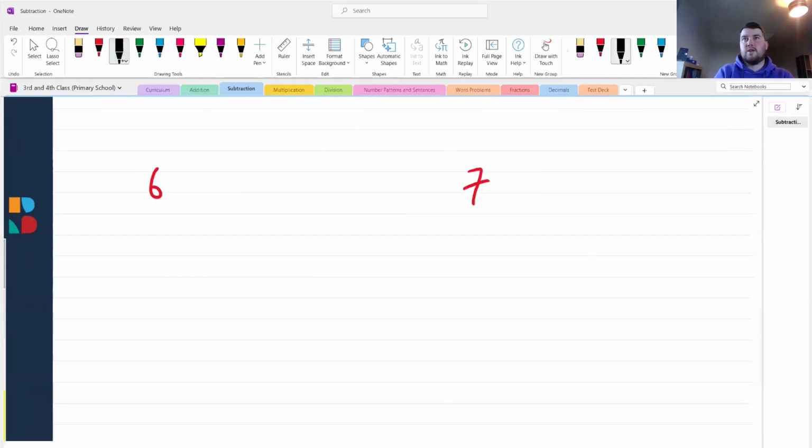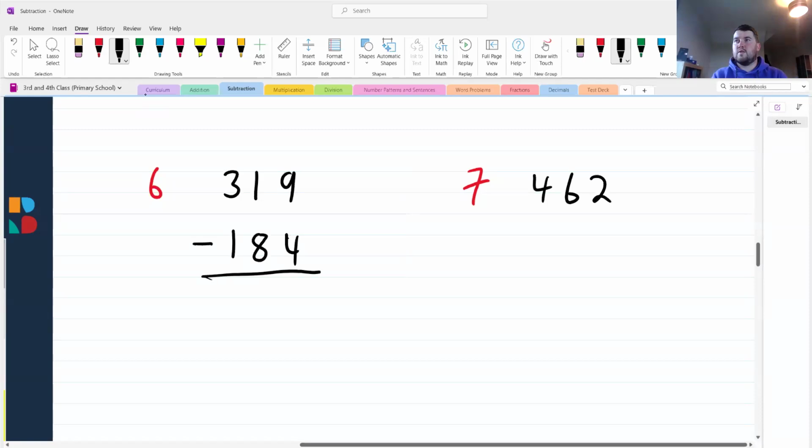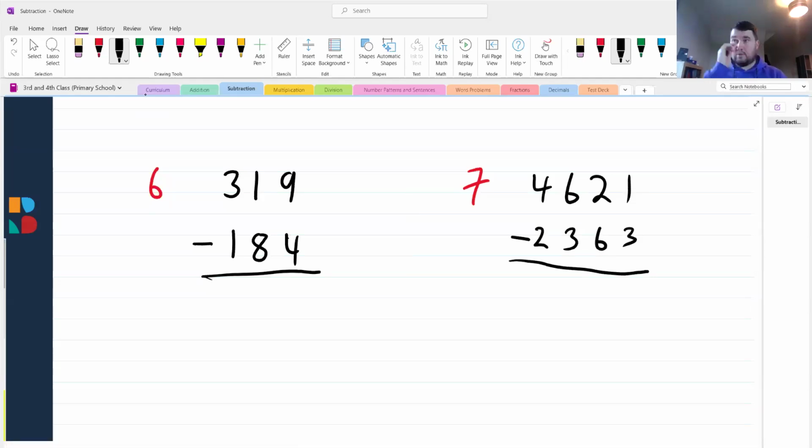Question 6 is going to be 319 minus 184. Question 6. Question 7 is going to be 4,621 minus 2,363. There we go. There's our 2 questions. Subtraction, both of them are subtraction.